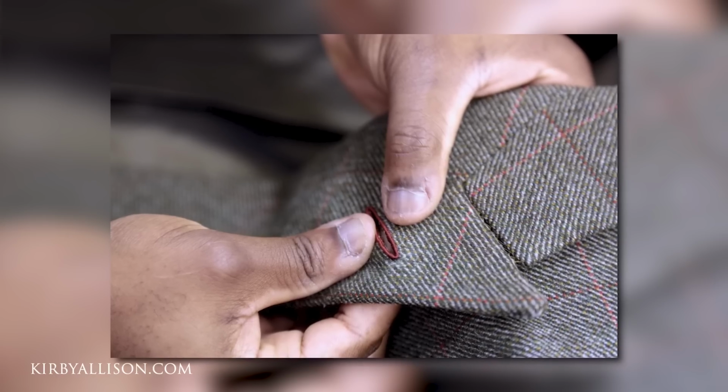Now, handmade buttonholes are really something most closely associated with the Italians. Of course, the Italians in their shirt making really are most closely associated with the exceptional handwork of handmade buttonholes. This just isn't something you find from Parisian shirt makers or even the British shirt makers.